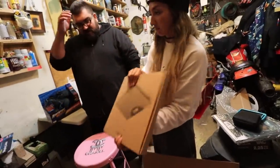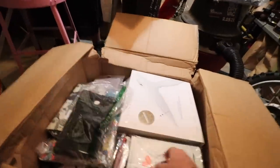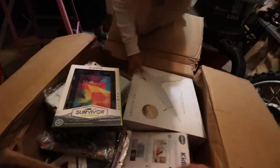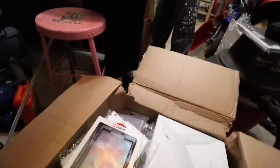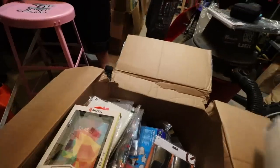Oh my god, it is just iPad cases. Oh my god. Cats, though. Kiki! And this is a nice one. More of these play towers. This is the big dog one. That's a big dog. That looks like a fan. I know, there's gold in here.